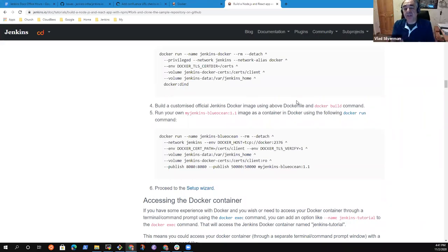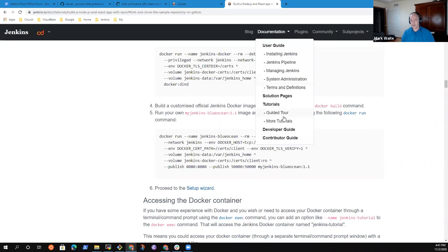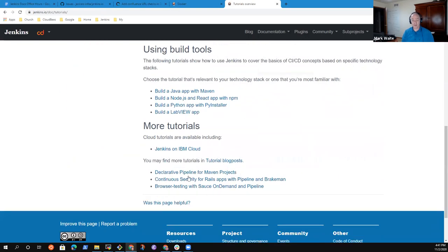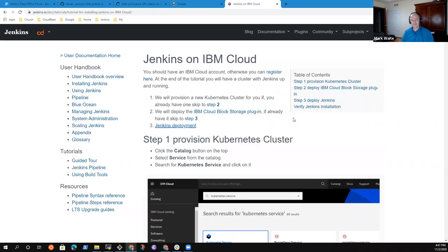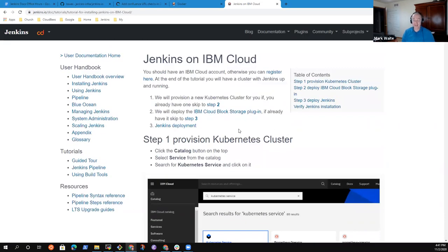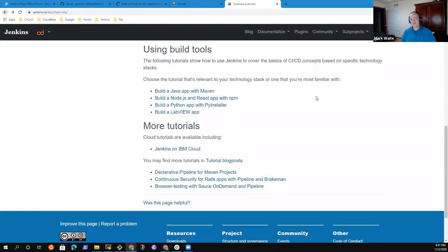But there are so many different ways we can go. I have one more highlight to show, because we got a new tutorial last week from a contributor. In the more tutorials section, we now have Jenkins on the IBM cloud. It tells somebody how to deploy Jenkins to a Kubernetes cluster in IBM cloud.